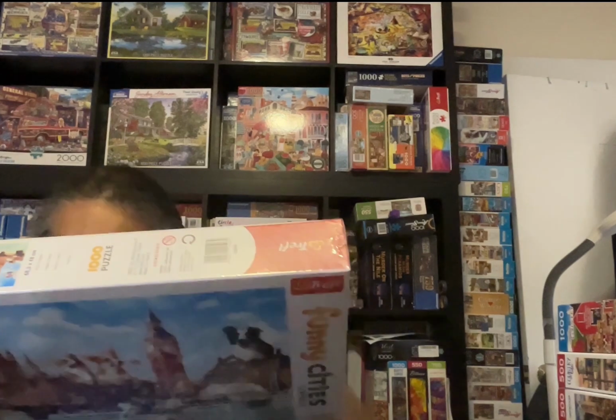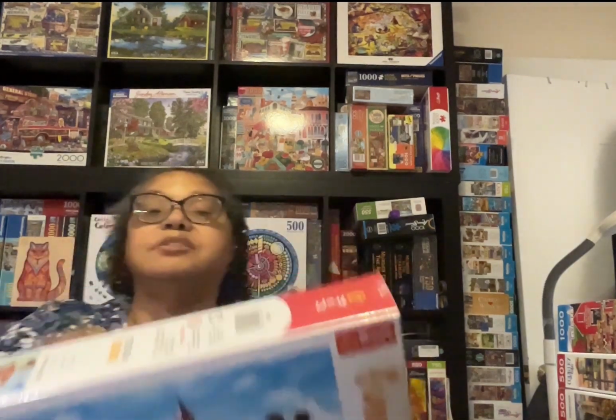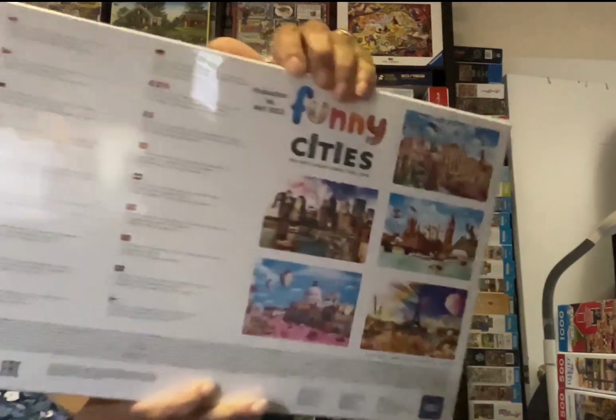I don't know if Trefl will release any more of these. I don't even know the date. Super nearsighted. Trefl is a Polish company. So, okay, it says production May of 2022. So I don't know if there's going to be any more. And by the way, I got that date from right there. Okay, so that's the Trefl puzzles and the reason that I got those Trefl puzzles.